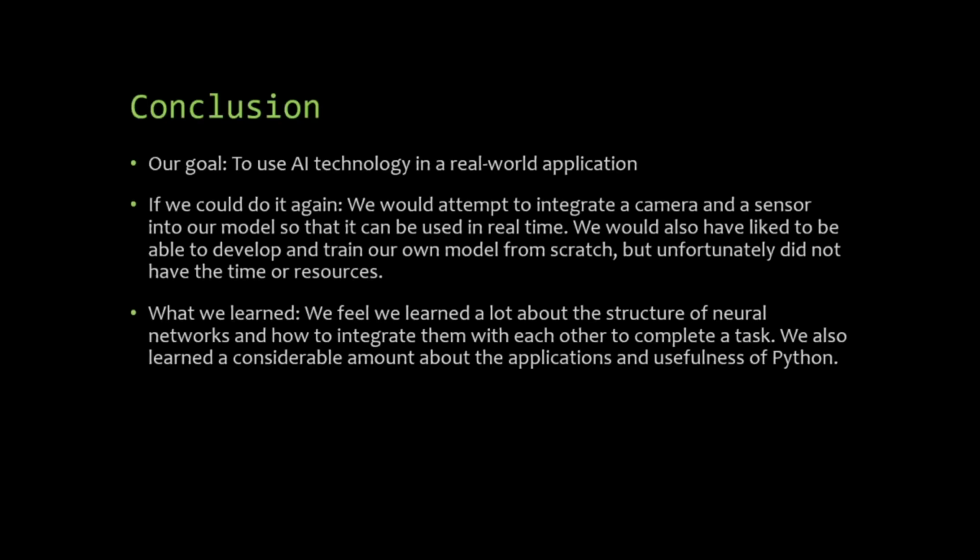The goal was to use AI technology in a real world application. If we could do it again, we would attempt to integrate a camera and a sensor into our model so that it can be used in real time. We would also have liked to have been able to develop and train our own model from scratch, but unfortunately, we did not have the time or the resources. We feel we learned a lot about the structure of neural networks and how to integrate them with each other to complete a task. We also learned a considerable amount about the applications and usefulness of Python.